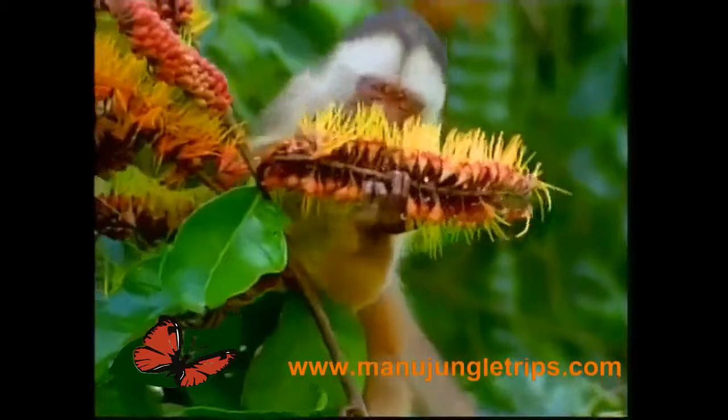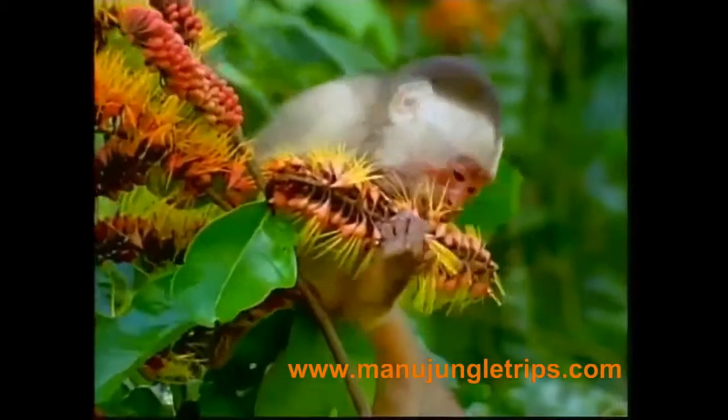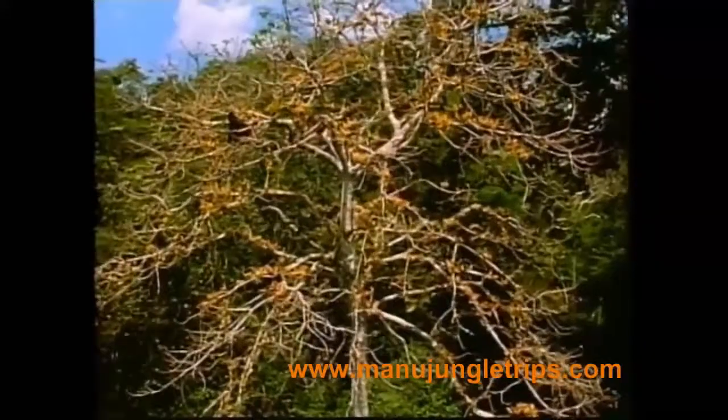Although thousands of plant species exist in Manu, only a dozen provide food for the majority of birds and monkeys during the lean summer season. Such is the complexity of the rainforest. Remove a handful of trees and vines, and a vital food link is destroyed, condemning entire groups of animals to extinction. All the while, there is the daily challenge of survival.